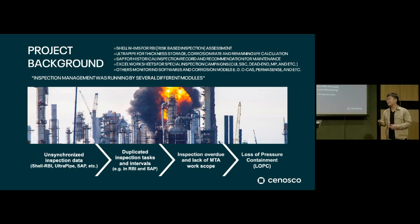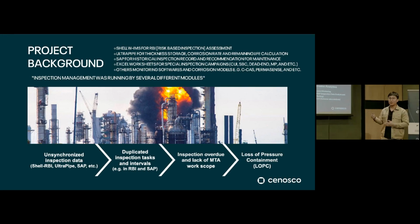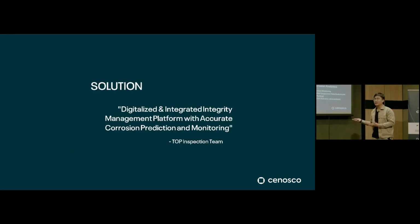And yes, we use IMS PI. For the key features of using IMS PI, we have two. One is the inspection data management. By having IMS PI, we can do digitalized RBI, and we can also create our own reports and our own schedules. We can make the inspection and test plan really easily, and also the CAD schedule.